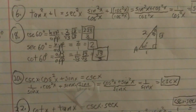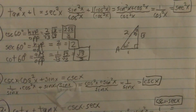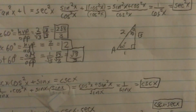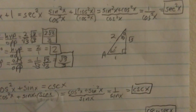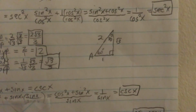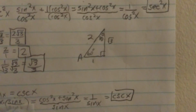Now 16 is tangent squared plus 1 is secant squared. So tangent is sine over cosine. So tangent squared is sine squared over cosine squared. Plus 1, we need to multiply top and bottom by cosine squared x to get our common denominator, allowing us to add the tops as sine squared plus cosine squared x equals 1. See how often we use that? And 1 over cosine squared is secant squared.